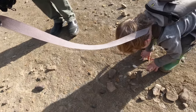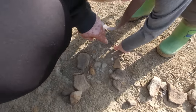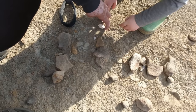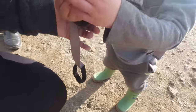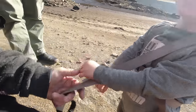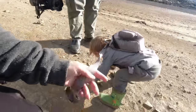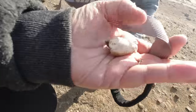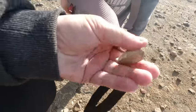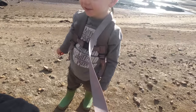Do you want me to help you? Should we help you a little bit? It looks a bit stuck, that one, doesn't it? Let's have a look. Oh my word. Theo, that's a fairy pipe. Give that to me. Let's have a look. Theo, you found a fairy pipe. A tiny, really old pipe bowl. You are fabulous. Well done, Theo.